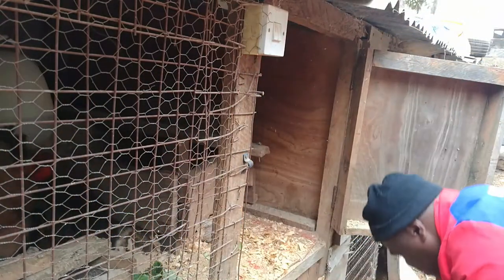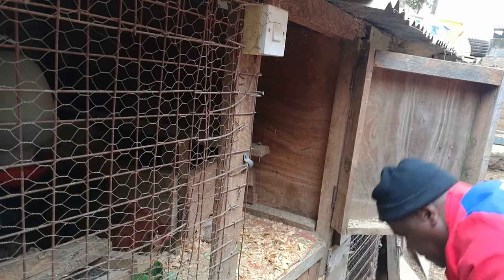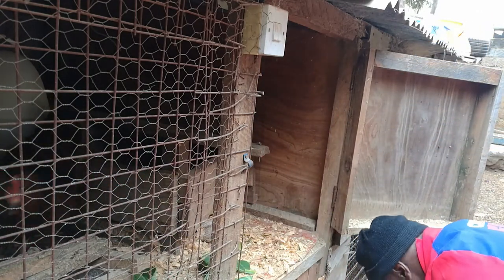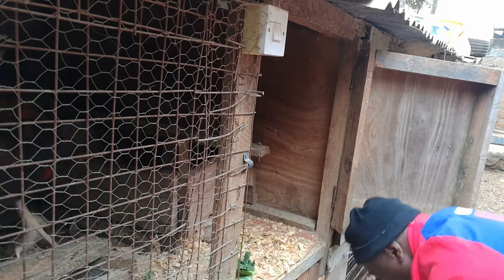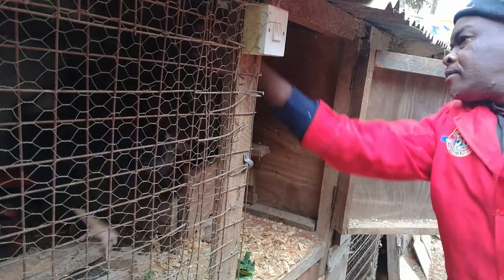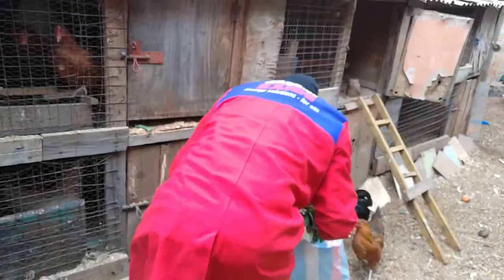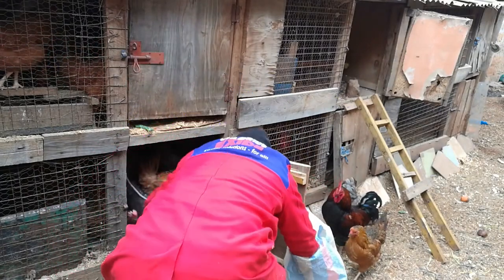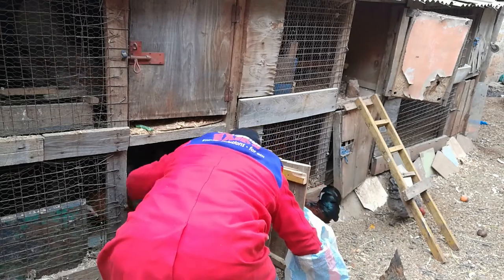These ones are laying, and there is one cock inside. So these are 8 birds in this compartment. In the down compartment, there are about 20 birds. 18 of them are layers and 2 of them are cocks, which is a good balance.